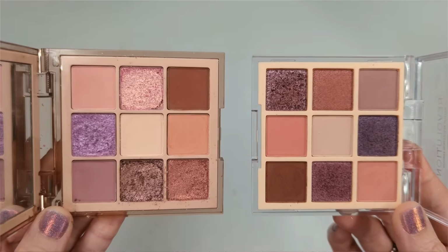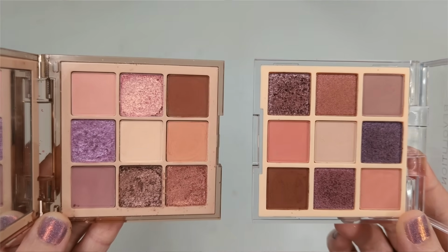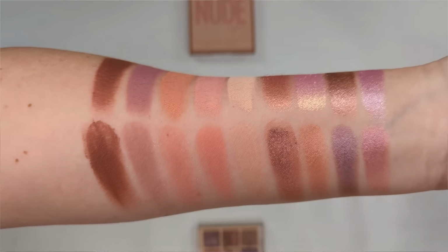The colors all just have so much dimension, and when you wear it, I feel like it just makes your eyes pop. The formula is also extremely easy to work with, and with the shimmer shades, I just pick them up with a finger and apply them, and they look gorgeous. But the Makeup Revolution version, not only is it not as pigmented, but I just feel like the shimmer shades don't have the special quality that the Huda ones do. They come off as being a bit more flat.